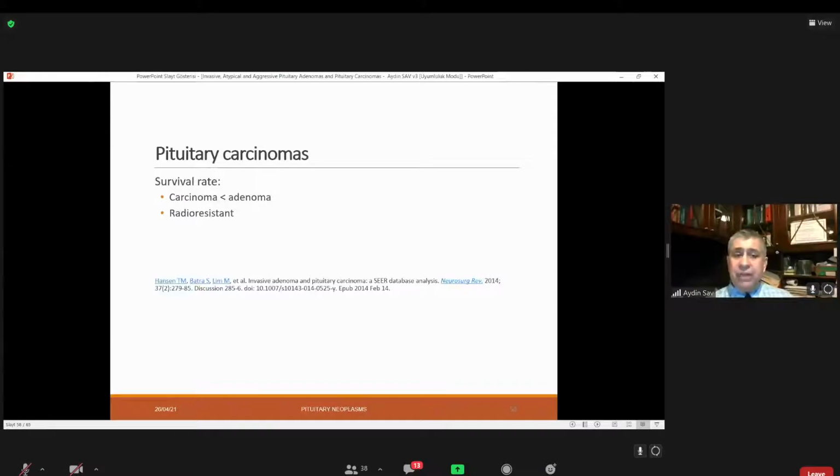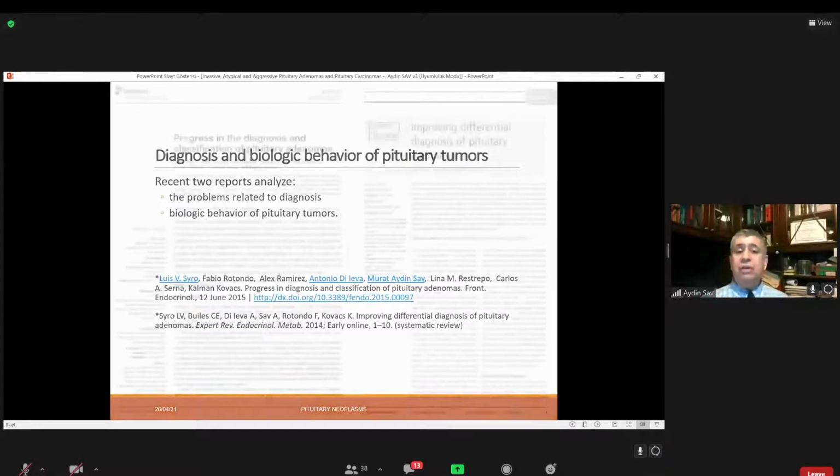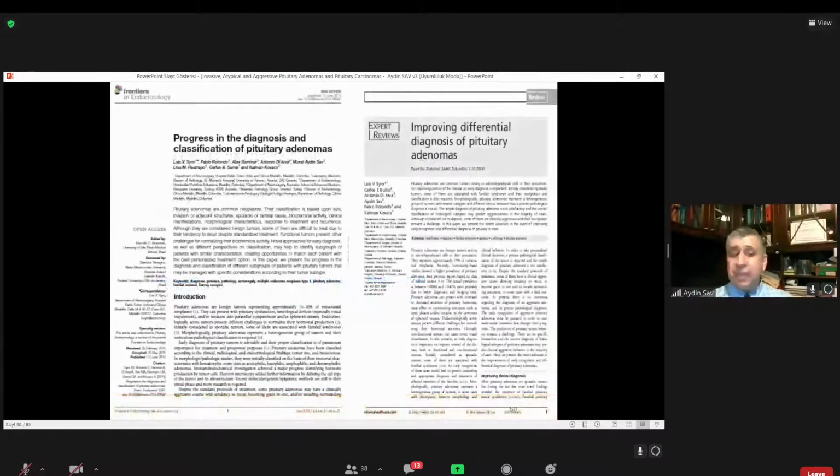So when you make a comparison between the carcinoma and adenoma, definitely the carcinoma has a worse prognosis and is quite radio resistant. And the two latest reports, coming from late 2014, tell us there are still problems in the related diagnosis, and there are still problems in the biologic behavior of the pituitary tumors. So it is not easy to make a prediction about them.